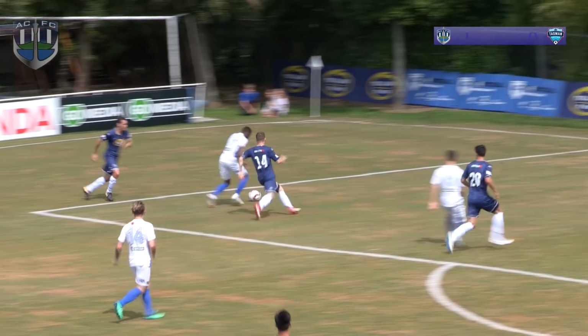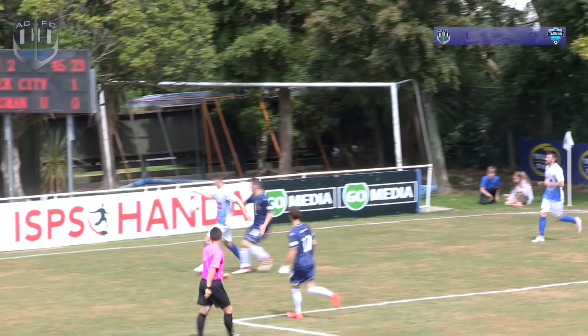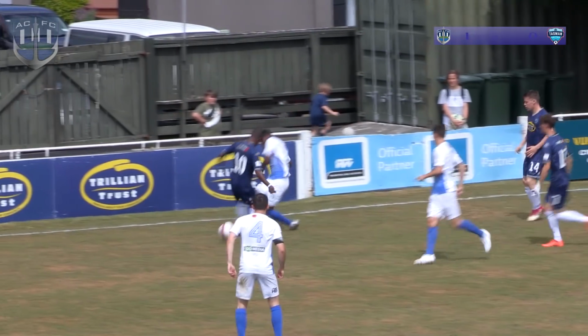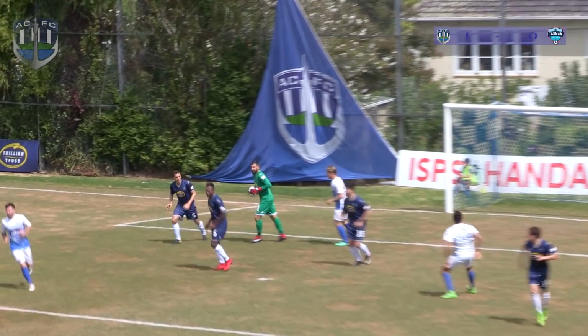Well, Tasman United making a very quick start to the second half, and it's somehow been kept out by Zubi Karai. I think he managed to get a glove on that. May have even taken a hit off the post. Here's Tom Hickey. That's meat and drink for Zubi Karai.